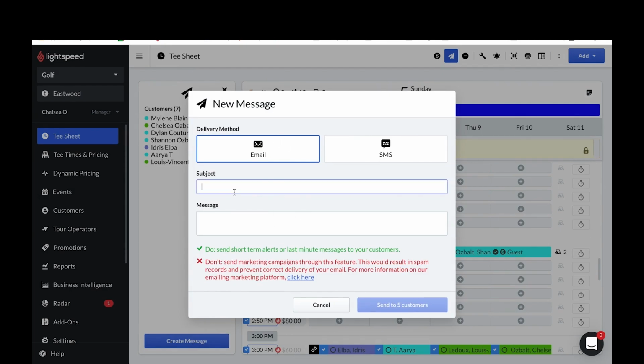So for that frost delay, just letting them know that there's a frost delay, you really want to make sure that what you're communicating on these messages are just short-term alerts, last-minute messages. That's what it's designed for, so that you can just get quick messages out to everybody on the tee sheet and give them a heads up. Let's say you get unexpected rain and the golf course is going to be closed for the remainder of the day. You really want to get that email out to them really quickly.